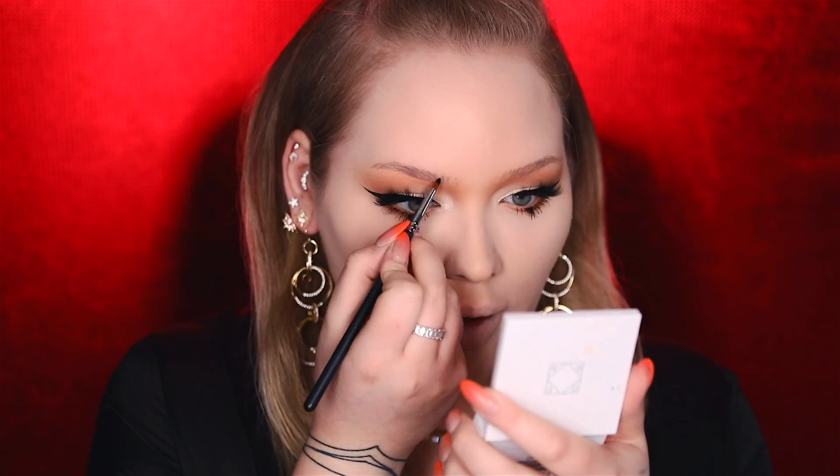It's time for the skull. So first let's focus on the eyes. We're gonna be drawing in the eye socket. So picking up some black shadow from that Morphe palette, and we're gonna go above the brow with this. And yes, it will look like a weird brow first.